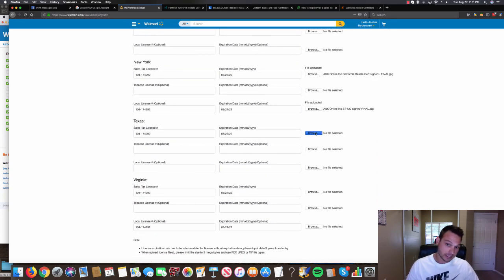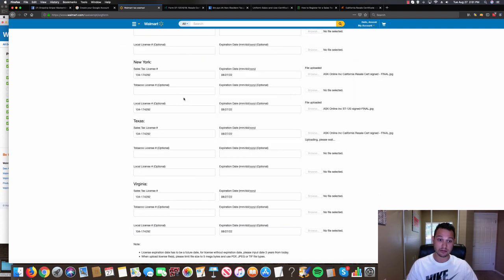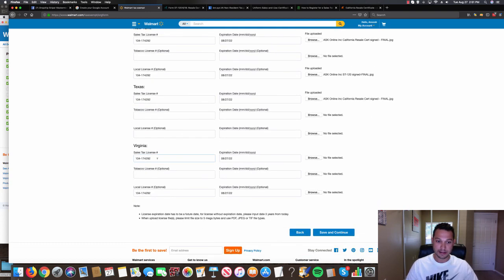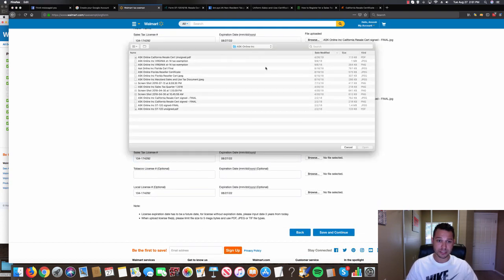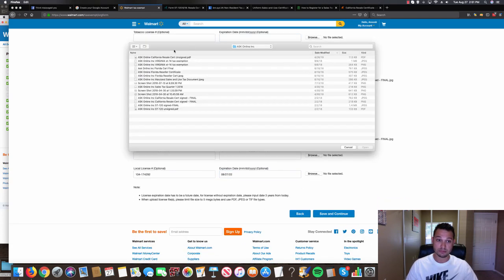Now we come down to Texas. Now Texas is one of those states that we're eligible. It's one of the 44 states that we can get tax exempt, even though we're not registered in that state specifically. Okay. So again, any of those states will get the California certificate. And then finally, Virginia, another special state, you will upload your California cert to prove that you're eligible, and then also the local cert, which is the ST14.